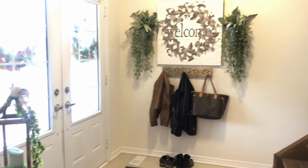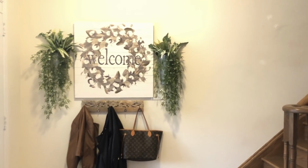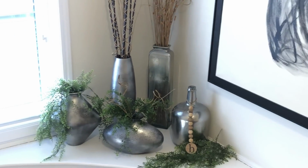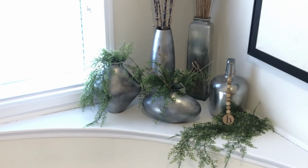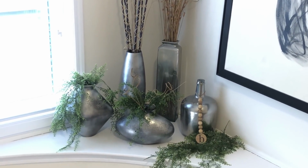And you could see my Christmas wreaths are still outside on the front door. But that's what that looks like. Okay, what I really want to show you guys is up here, what I've done on my ledge. I'm going to walk up the staircase and show you that. This little ledge on my staircase where it curves. And I usually do groupings of 3, but this time I wanted to do a grouping of 5.